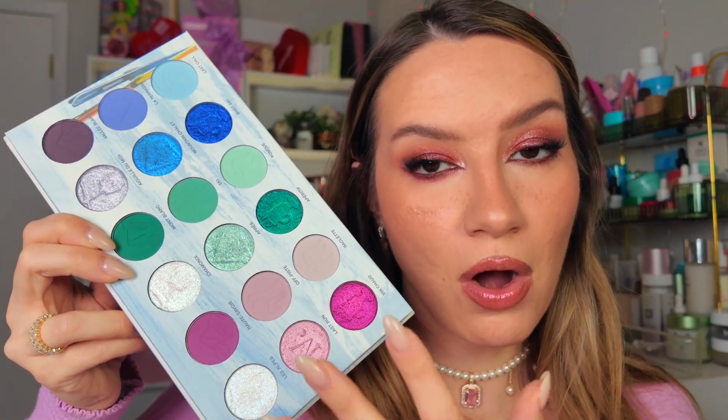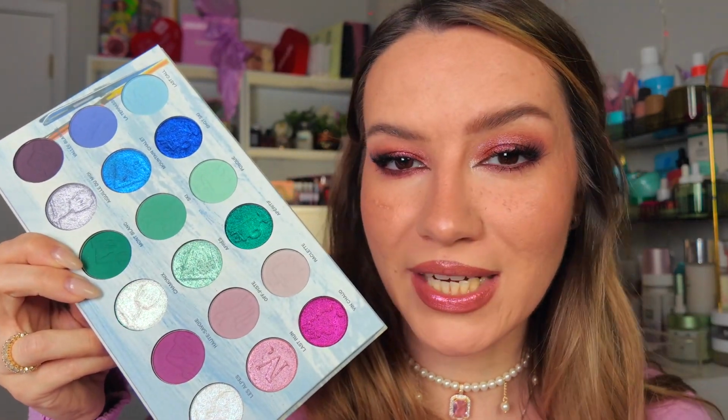Absolutely love the quality on this. Love the color story. Mauves, greens, blues. Love the message behind it. Everything. The shimmers are insane, like the most unreal shimmers ever. Love their quality. Yeah, super good one.